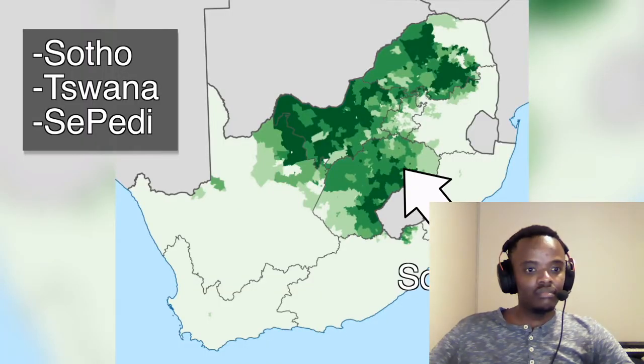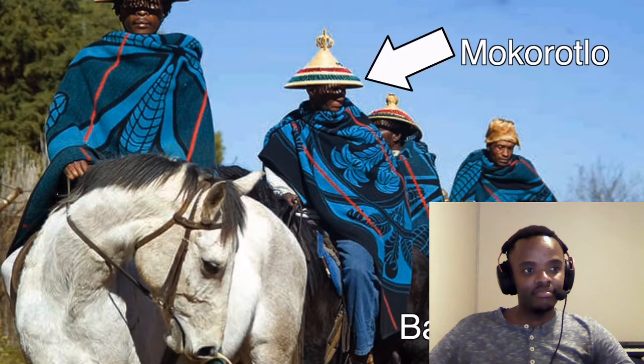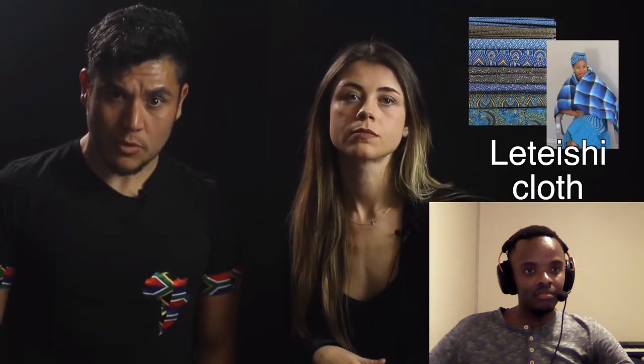Then we have the Sotho group, made up of the Sotho, the Tswana, and the Sepedi peoples. They are all relatives to the people of Lesotho and Botswana, and many of them are mountain people. You can see lots of them riding horses and wearing mokorotlo hats and Basotho blankets as temperatures are generally colder with high elevations. The Tswana people have 8 major clans, and they love the color blue, especially with the Leteisi cloth.